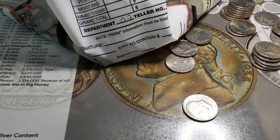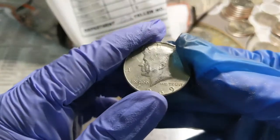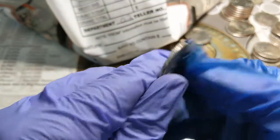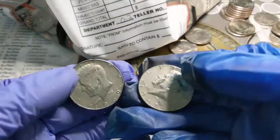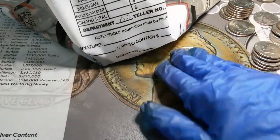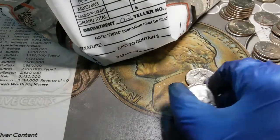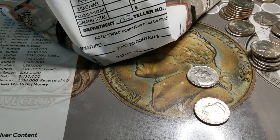Alright. Guys, look at this. Like, three more handfuls later. Look at this. Another 40%er, 1969 Denver. Oh my goodness. That's two. Oh, let's go. Oh man, that's so awesome, guys. Oh, wow. I was not expecting to find two silvers in this bag. But holy cow, that is awesome.